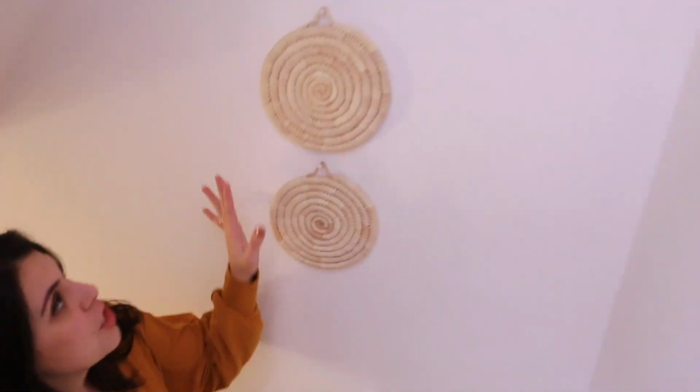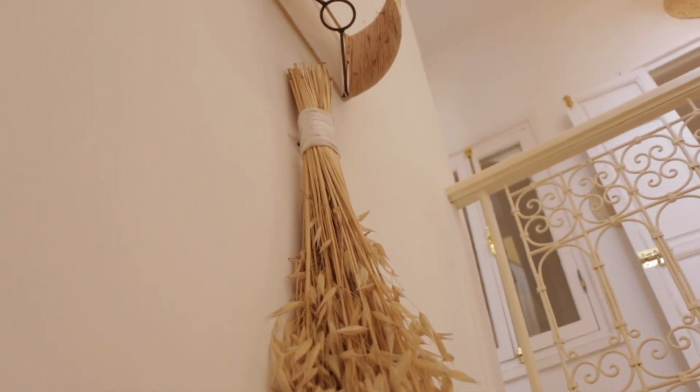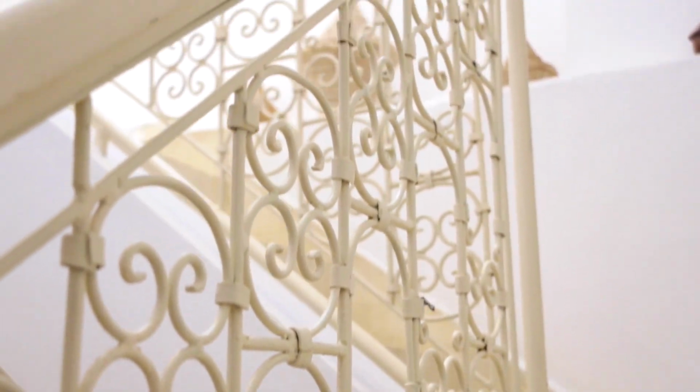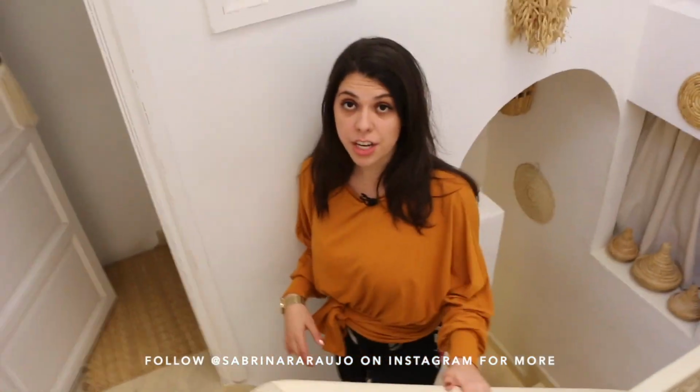So once you go up the stairs, you can see that there's just details everywhere in the wall. Everything is so beautiful, handmade. Every small little corner you see, there's details. The stairs are just amazing. The attention to detail, on point, which again is something very, very consistent here in Morocco.